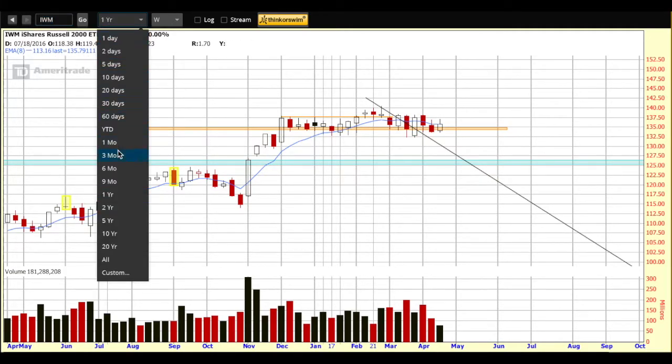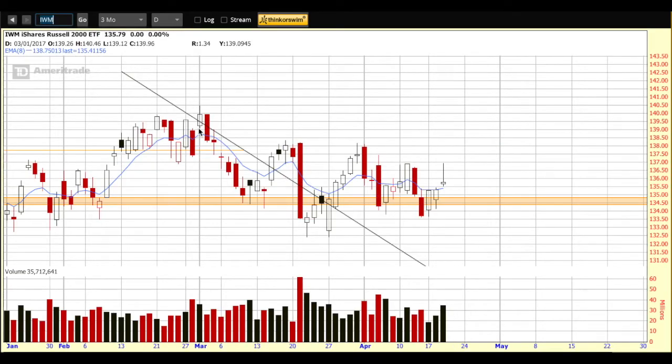I'm going to move it away from the weekly to the 3-month daily. This is how we started off yesterday. Looked to be a strong day and then came in all throughout the day to form this long wick. Having said that, here's our orange line of support, that weekly support area. This is our trend line, same thing on the big chart. Futures are getting off to a strong start this morning. So with price up and over the 8-day EMA on the Russell, this blue line is our 8-day EMA.